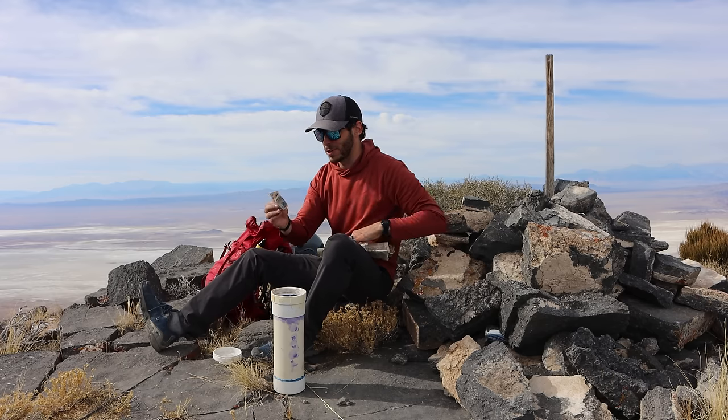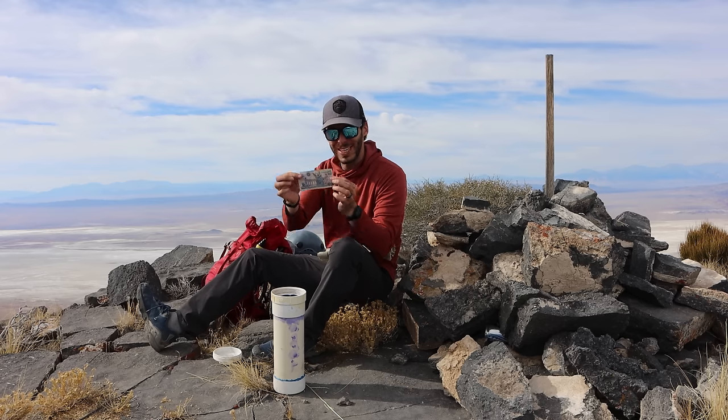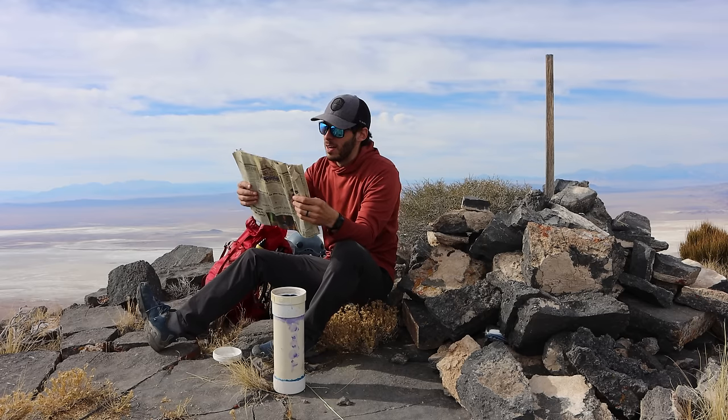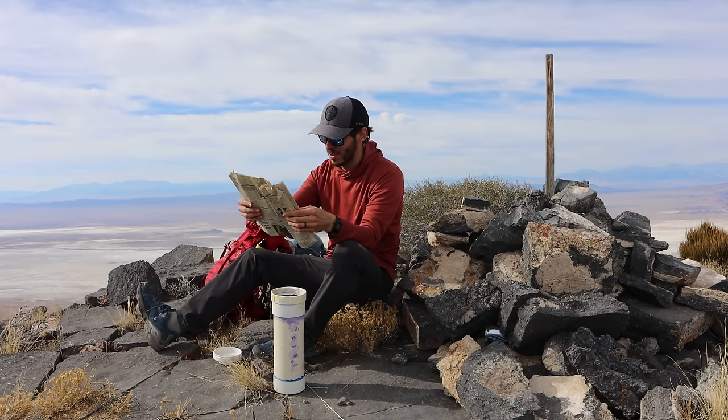We have some money, first of all. We have a 20 peso Mexican bill. Weird. We have a newspaper from July 11th, 2000. Holy cow. 23 years old.